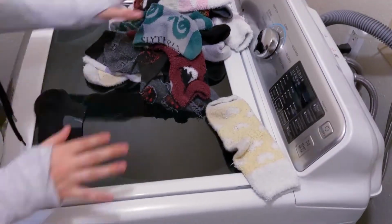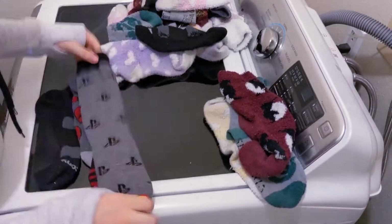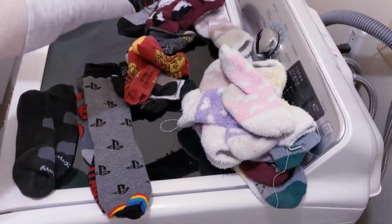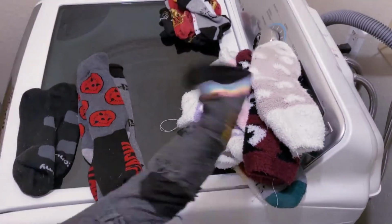Comment down below to let me know what is your least favorite thing to fold. Hands down, mine are socks. I hate folding socks.